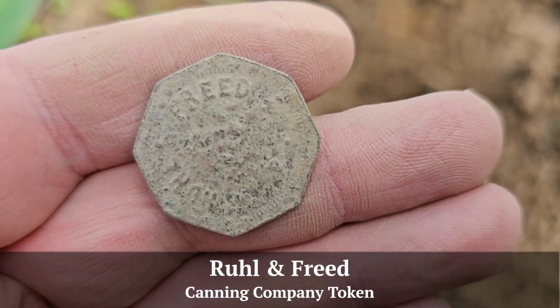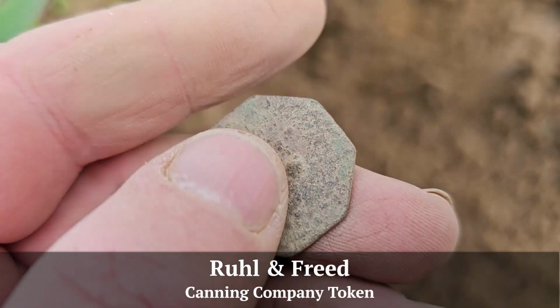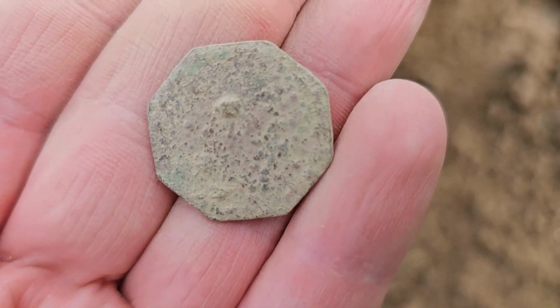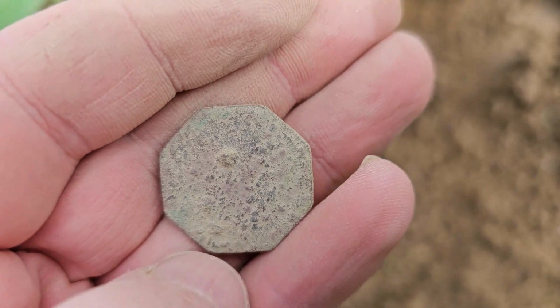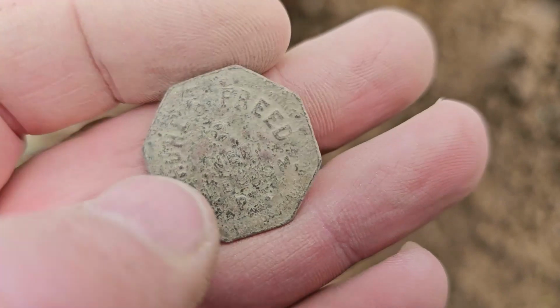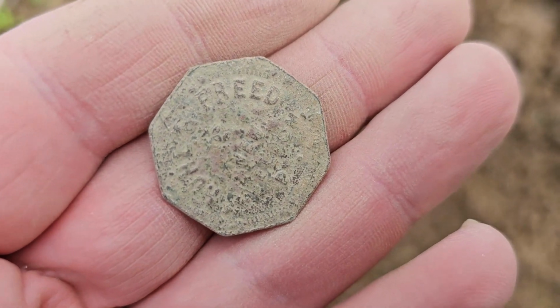Hoping that as it dries out, more details will come out and I'll be able to clean it up a little better. The back appears to be pretty toasted. It doesn't look like there's any writing at all on the back, but that could be from being in this farm field too. If I get any more details or I'm able to identify it, I will put it up on the screen, but for now I'm going to throw that in the pouch and keep swinging around here. All right.